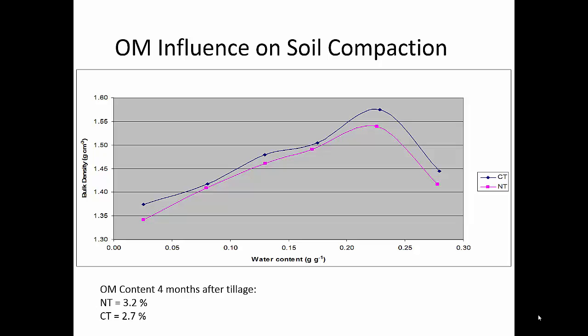But when you do that, if we go back to this, and I forgot this point, right there at about 22%, you know what moisture that is? That's about field capacity, somewhere in there, when the free drainage stops. So essentially, as soon as you can get on your field and not rut it up is also the place that is the most susceptible to compaction.